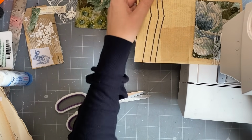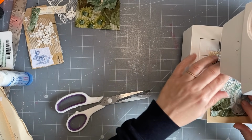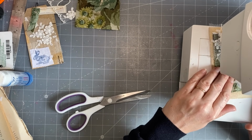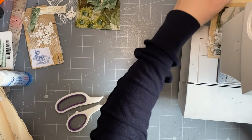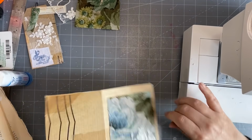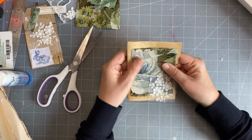Going around again to this point, and then I can stitch that bit down as well. There. I'm not going to worry about that yet, because when I put the inside, I'll stitch around the whole thing. Perfect. Oh, I'm running out of thread too. Might have to join two videos together today. Okay, so that's that so far.